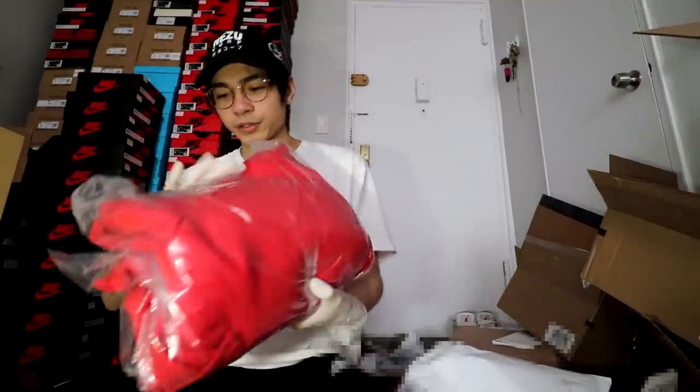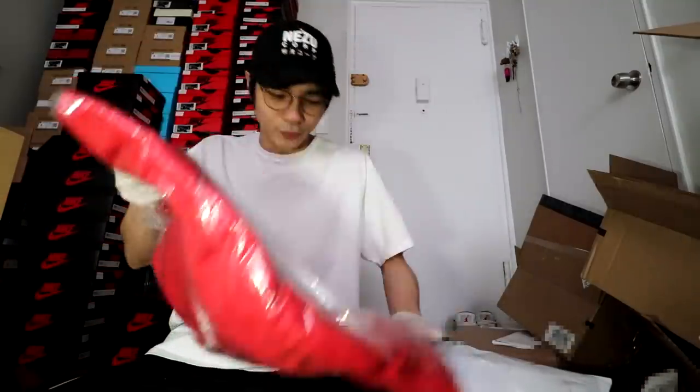There was actually one more package that I forgot about, and this is so important. Yes, Supreme. That's upside down. Supreme Motion logo hoodie in a size extra large.